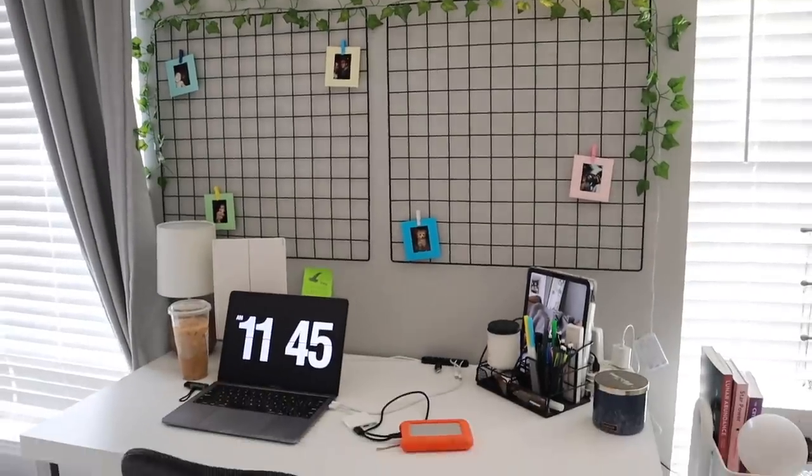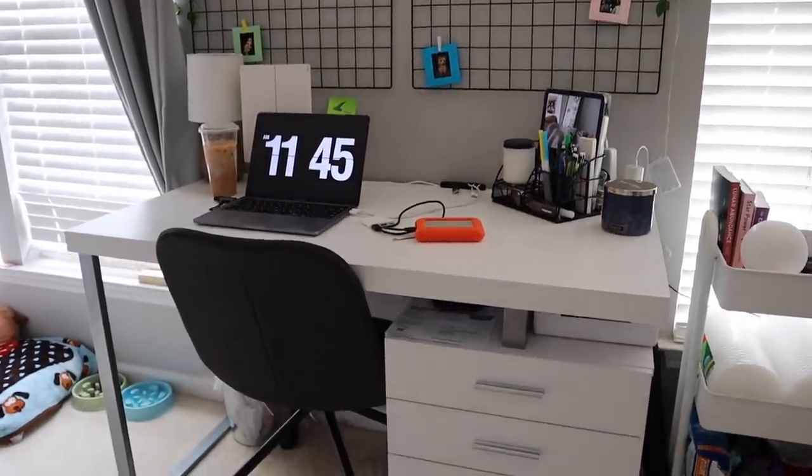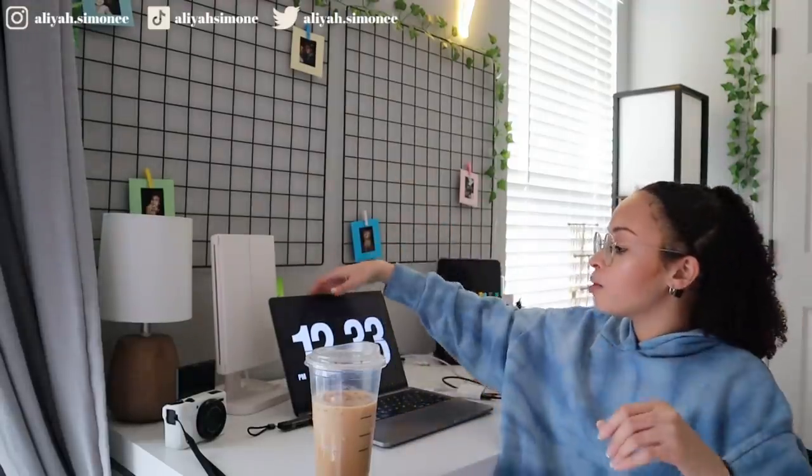Okay, so welcome to my desk. This is where I get most of my work done for YouTube and soon to be school, because I start back in about 2 weeks. Rip me. This is my general desk area. I definitely love my desk because when I moved, I decided to get a few additions that I didn't have at my own apartment.